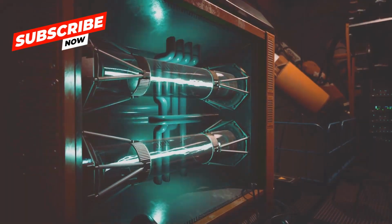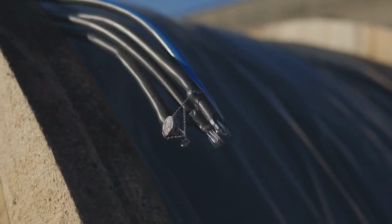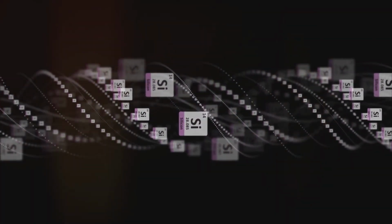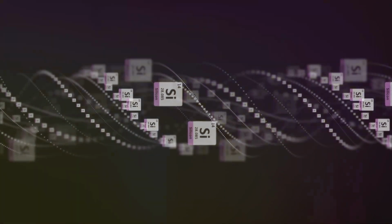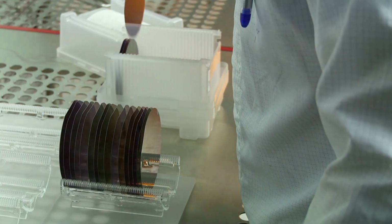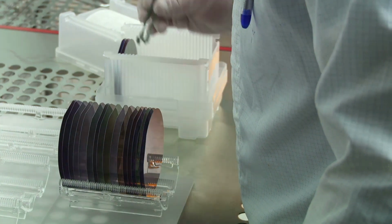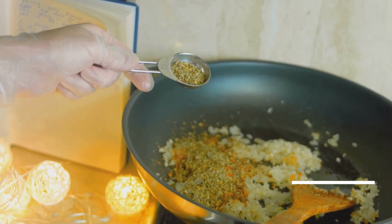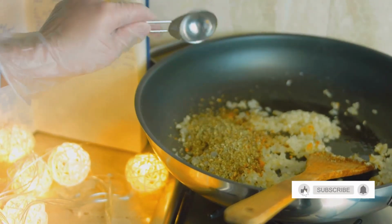Conductors like metal allow electricity to flow freely, while insulators like rubber block it completely. Semiconductors are like the middle ground. They can conduct electricity under certain conditions, making them incredibly versatile. By adding tiny amounts of other elements, we can dope a semiconductor and change its ability to conduct. This is like adding spices to a recipe to change the flavor.